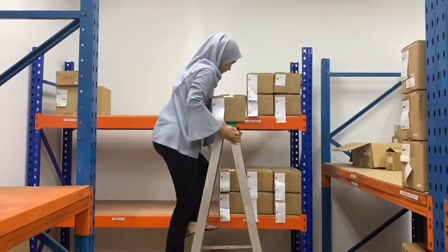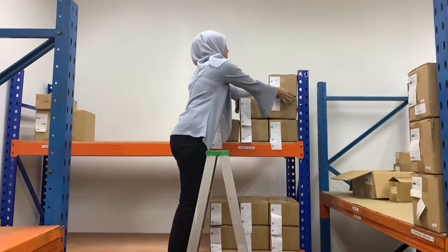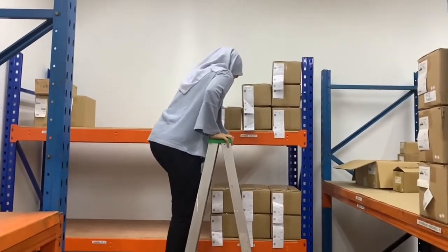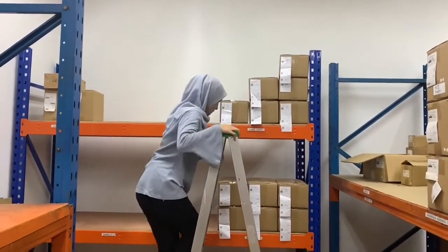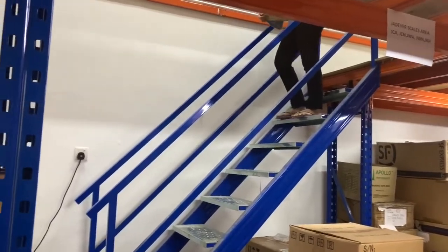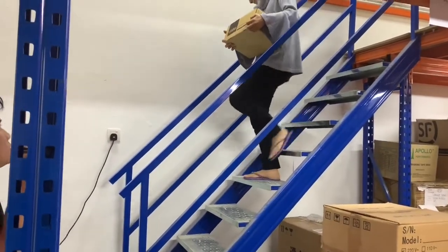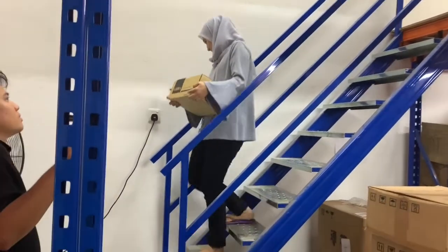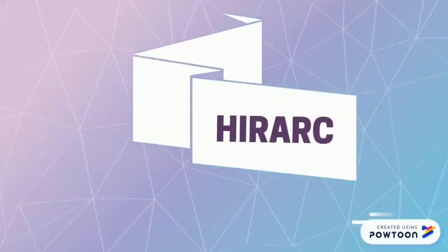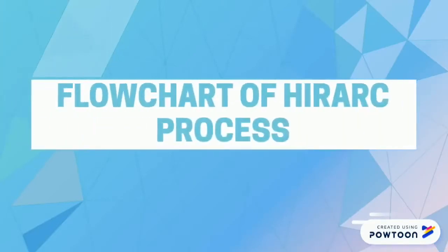The store will not usually require any special ventilation arrangement since the doors are always kept open during loading and unloading of goods. However, because the storage area is an enclosed area and the temperature inside can get high, a fan is provided to increase ventilation. Before the process of identifying any hazards begins, let us understand the concept of hierarchy.